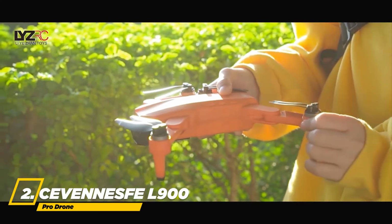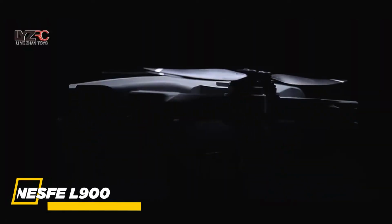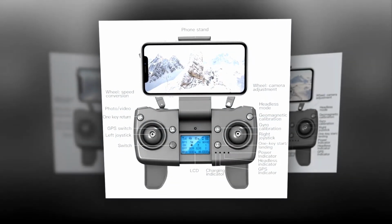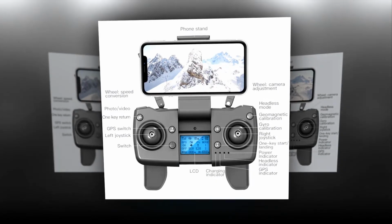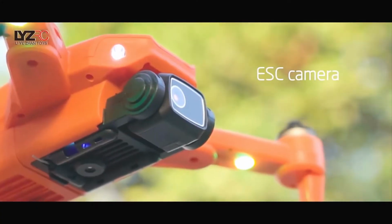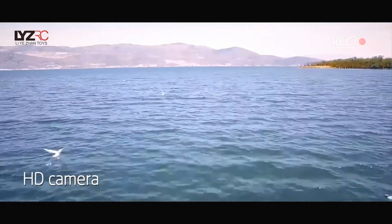Furthermore, we have the L900 Pro Drone in our list. The L900 Pro Drone is a top-of-the-line drone that offers a 5G Wi-Fi function. With this feature, you can easily and quickly connect to your smartphone or tablet for intuitive control and high-definition footage. The drone's advanced camera system provides stunning visuals that will impress even the most demanding enthusiast.